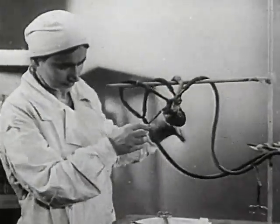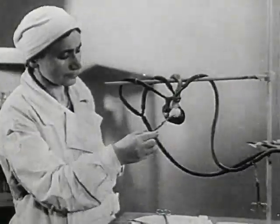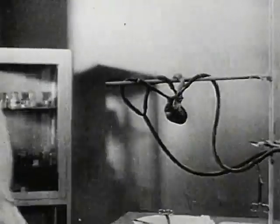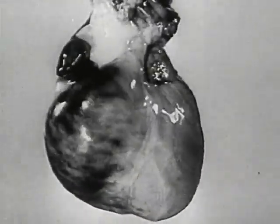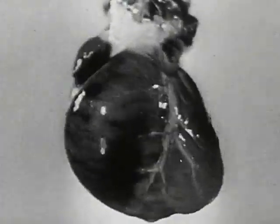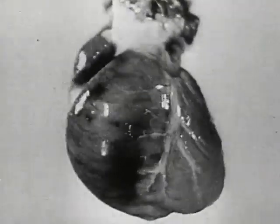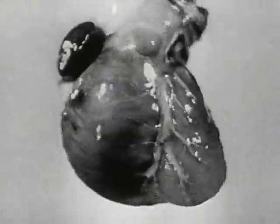Here's a dog's heart. It can function as well in artificial conditions as in a living organism. And for this purpose, blood is introduced into the cardiac vessels. The isolated heart beats just as it did a few hours previously in the living dog.